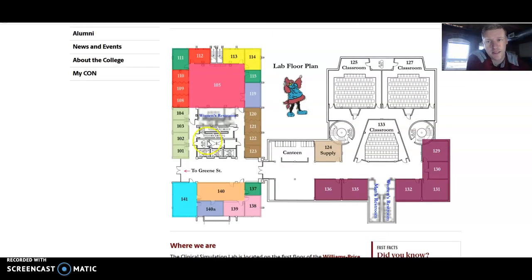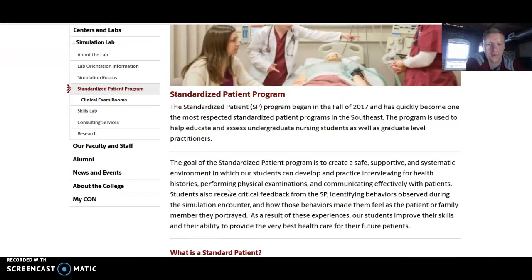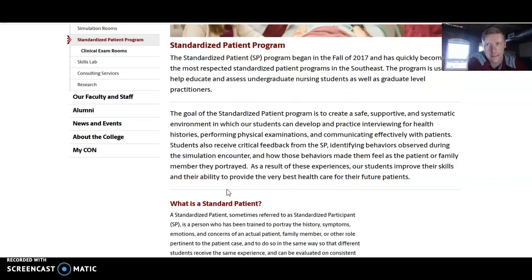The purpose of the standardized patients is to create a safe environment for learning, and it's not skill practice. The point of this is an environment to develop and practice your interviewing, your physical exam skills, and communication, but in a supportive and systematic environment. The patients are actors, and if they have something, they'll have it, and if they're supposed to have it, it will be there. Don't ask them questions that you may want to know.